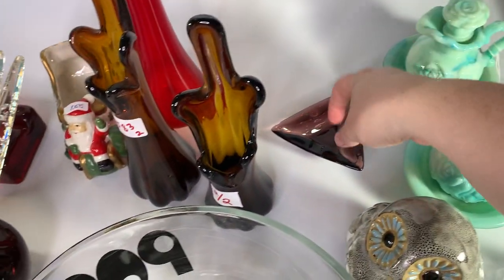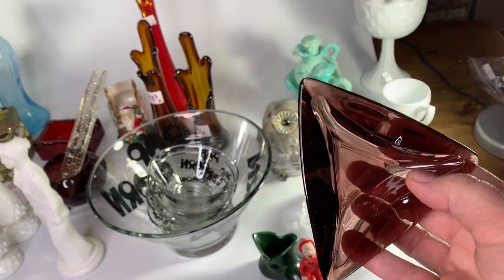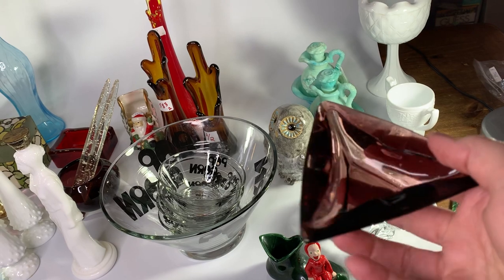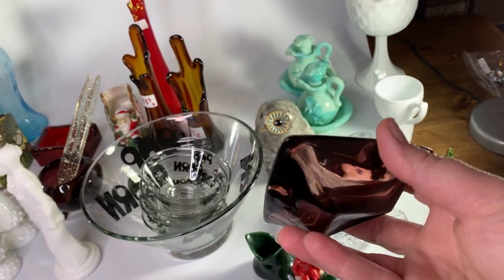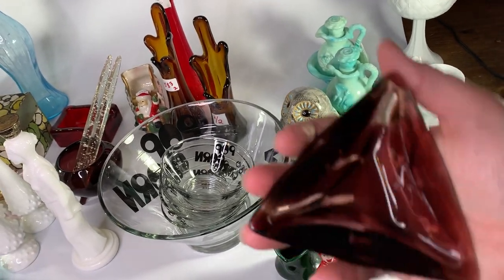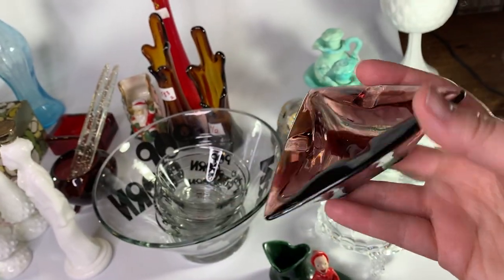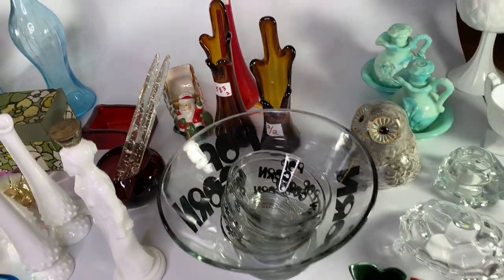Okay. Here we have a little purple ashtray. Don't quote me on this, but I think it's Hazel Atlas. Not 100% sure. That's one of those items we thought might be bigger. In the pictures, they look bigger than they are. I love it. It's cute no matter what. I think it's darling. Very pretty.